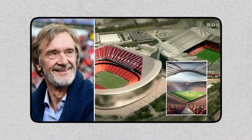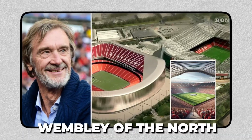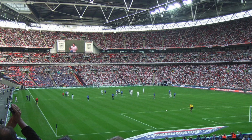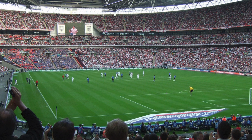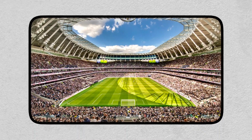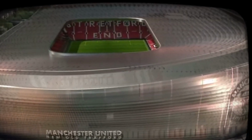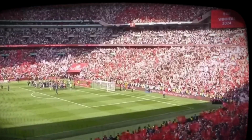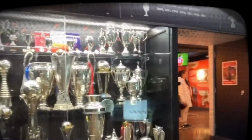From day one, Ratcliffe has been vocal about his vision. He doesn't want to just create a new stadium, he wants to create the Wembley of the North. In his eyes, football in the north of England is just as big, if not bigger, than down south. So why should all the major finals and international tournaments take place in London? Wembley, Twickenham, and Wimbledon are all in the south, and Ratcliffe believes Manchester deserves a world-class stadium that can host events like the FA Cup Final, Champions League Final, and even England internationals.